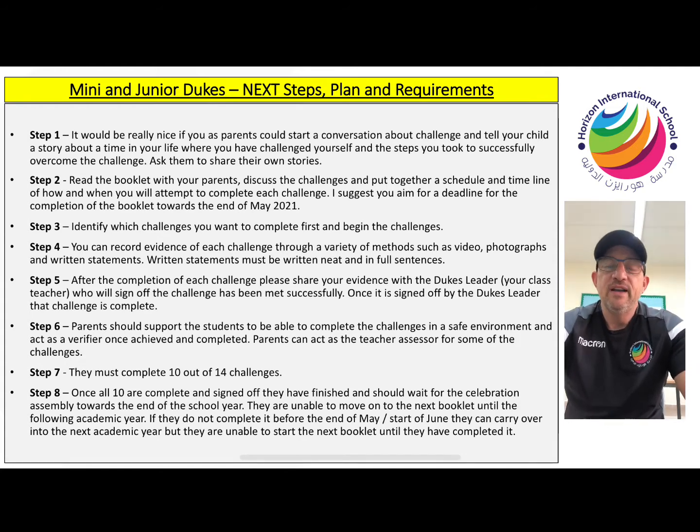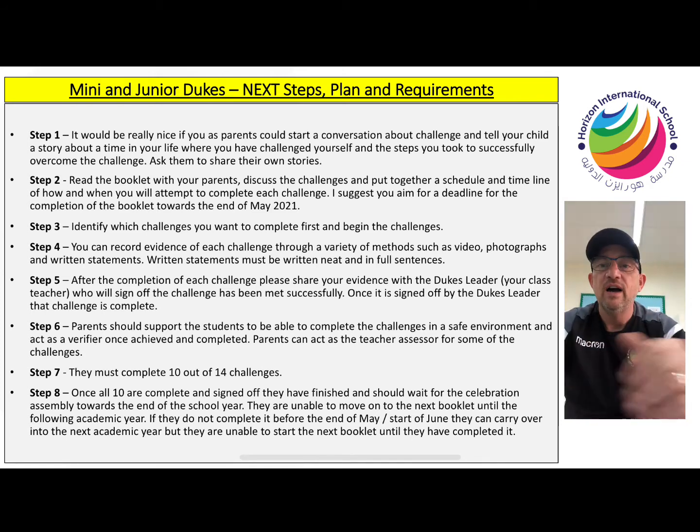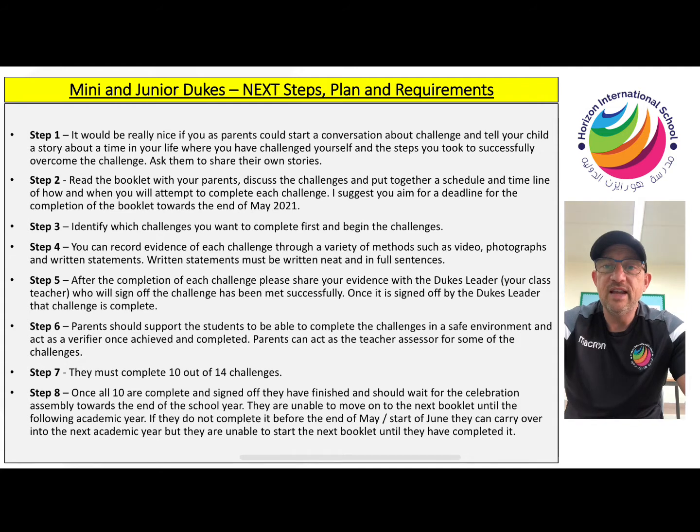So moving on to step 5, after the completion of each challenge, please share your evidence with the Duke leader. Now the Duke leader is the class teacher, okay, and they will sign off the evidence and basically award that challenge to you once it's successfully completed. So once that's signed off, they will then complete the database and keep me updated so I know how everyone's tracking along. And then stage 6, the parents should support the students to be able to complete each of the challenges in a safe environment and act as a verifier once they've achieved that particular challenge.